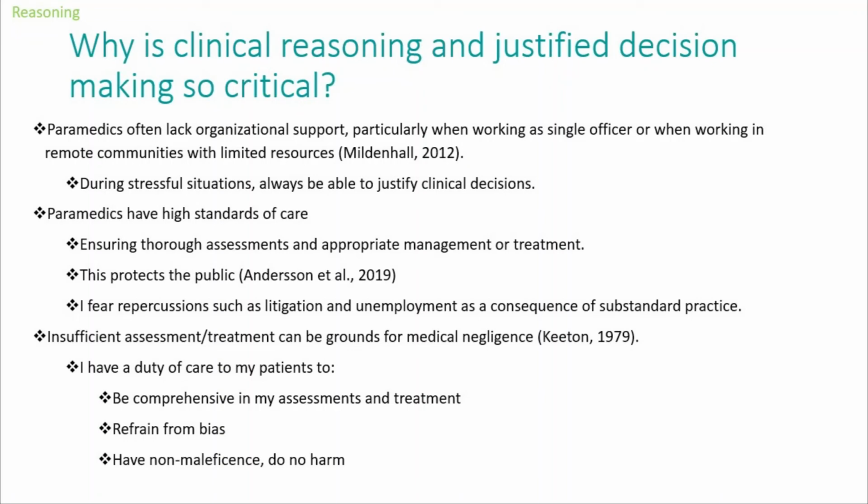Why is clinical reasoning and justified decision-making so important? Paramedics occasionally lack organizational support, particularly when working as a single officer or when working in remote communities with limited resources. This means that when making decisions, paramedics are under significant stress, and therefore it is important that as a paramedic, I must always be able to justify my actions and ensure there is clinical reasoning behind my decisions.